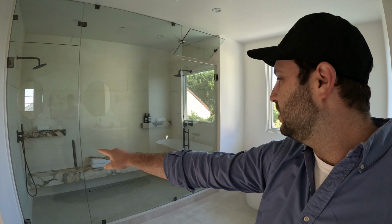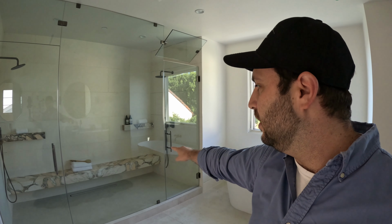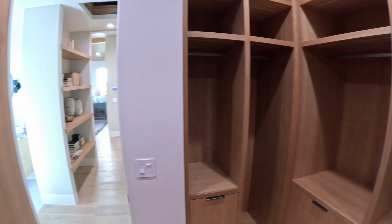But this shower is really the winning thing. Just the way the pink on the stone is coming out on these two shelves and the whole bench, for me, that's the piece de resistance. But check out these closets. Really fond of the white oak closets. We're doing them right now. Not so much, but we're doing them a little bit more.